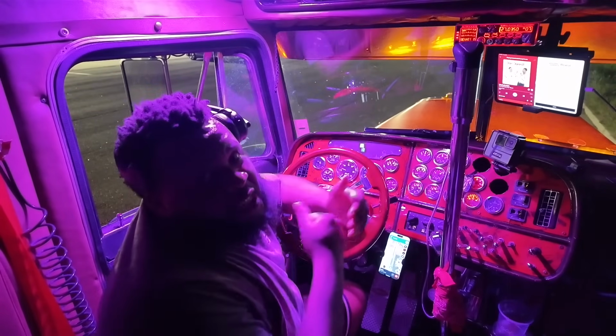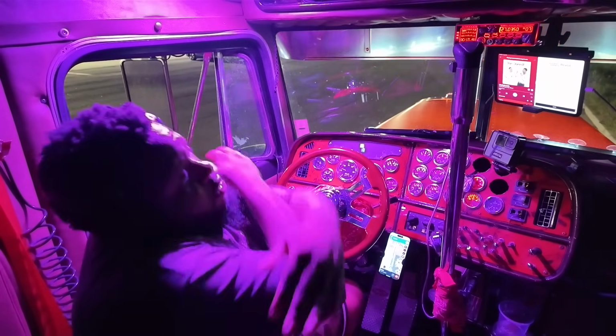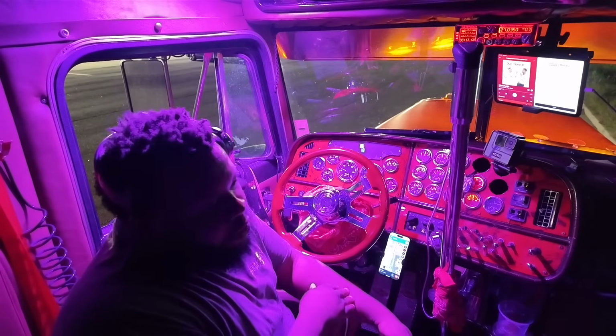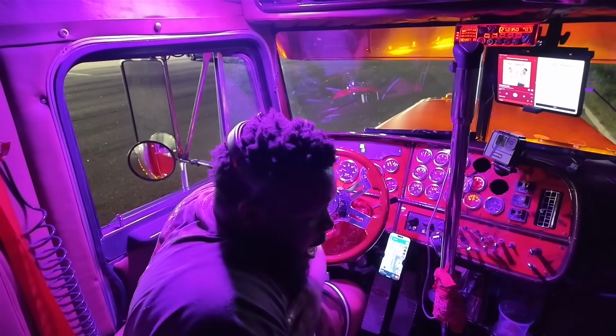That's 758 miles in one day. 758 miles straight like that. It could have been close to 800, but we had to stop for the pilot car because they got to take a break. They can't go as long as we can.